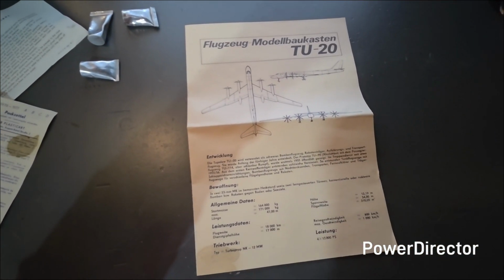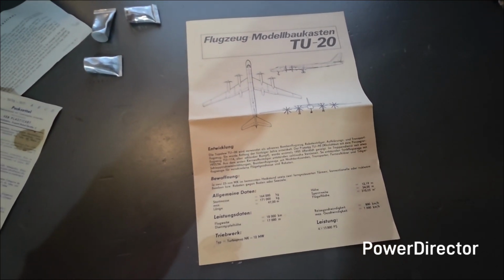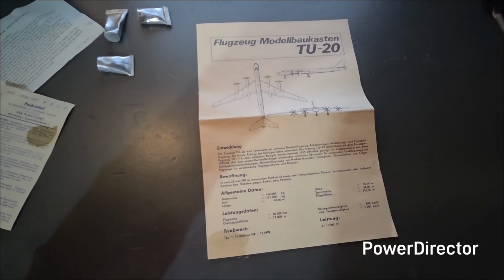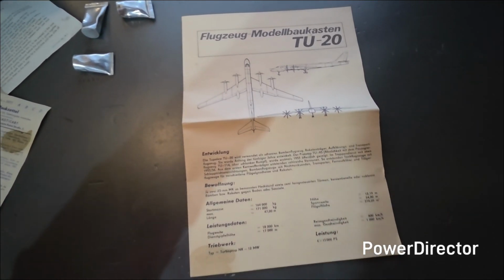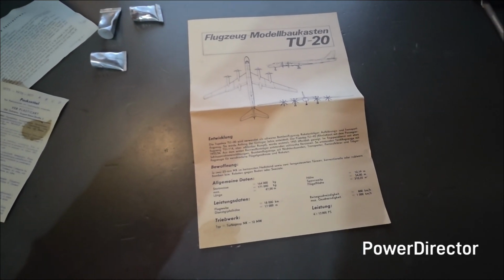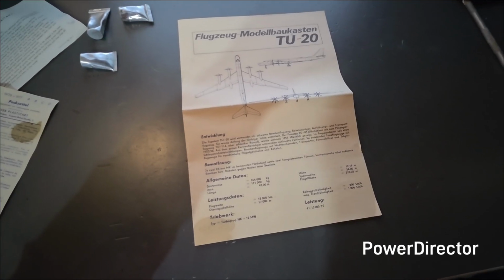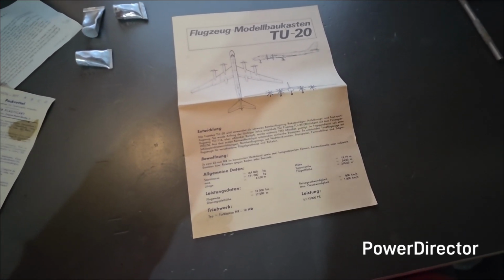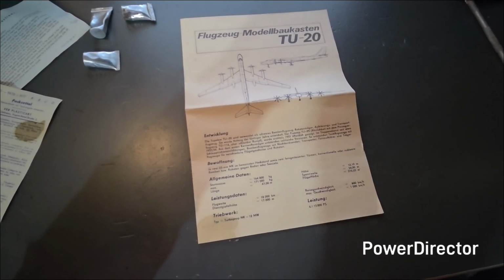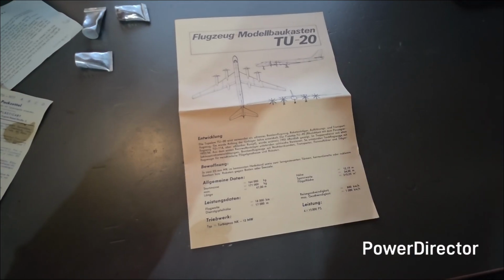These aren't very rare. This wasn't very expensive. I think I paid $15 for it. And this kit and a lot of the other Plasticart kits are still being produced today by a company called VEB. Those are more expensive. Obviously, they're newer and you have to import them. But these original ones, they're pretty cheap. You know, still the Eastern Bloc kits are pretty cheap.